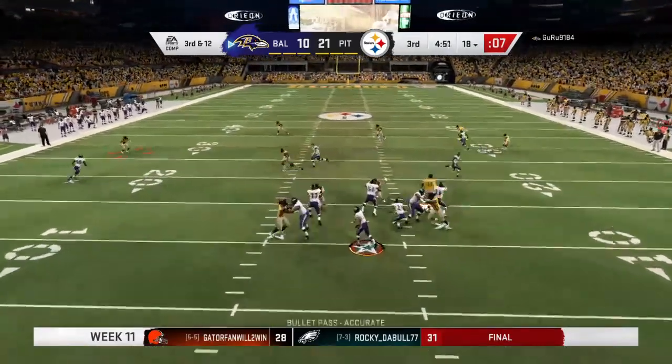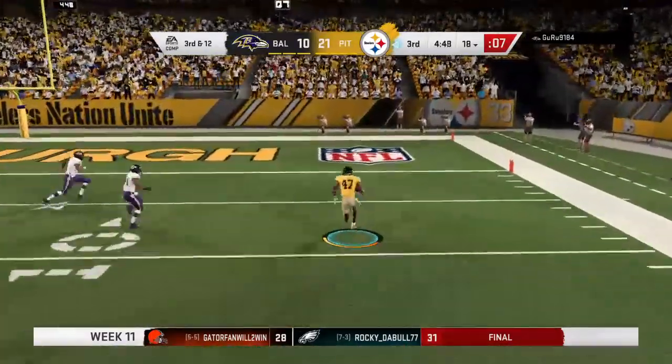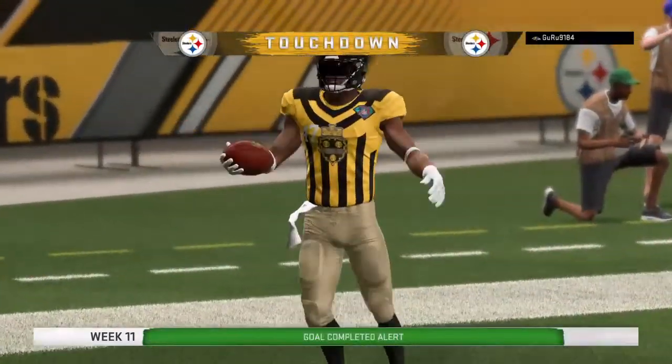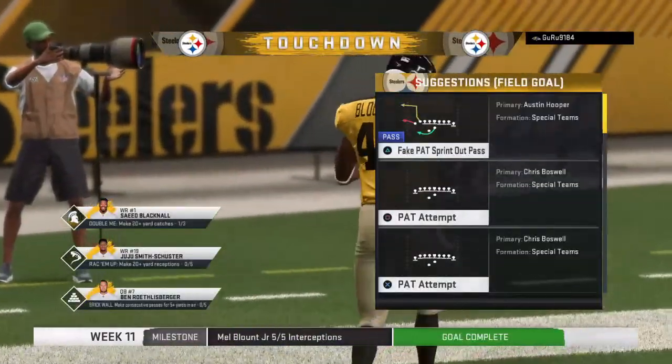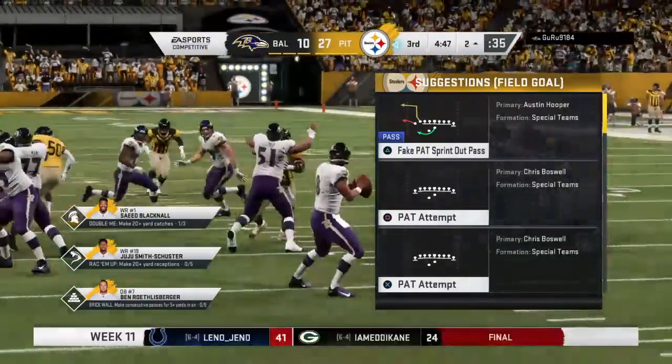A first throw for the backup, Jackson. He rifles one that's intercepted. Picked off at the 24. And he's in for 6 and a Steeler touchdown. And a great return as they're finally able to take him down.